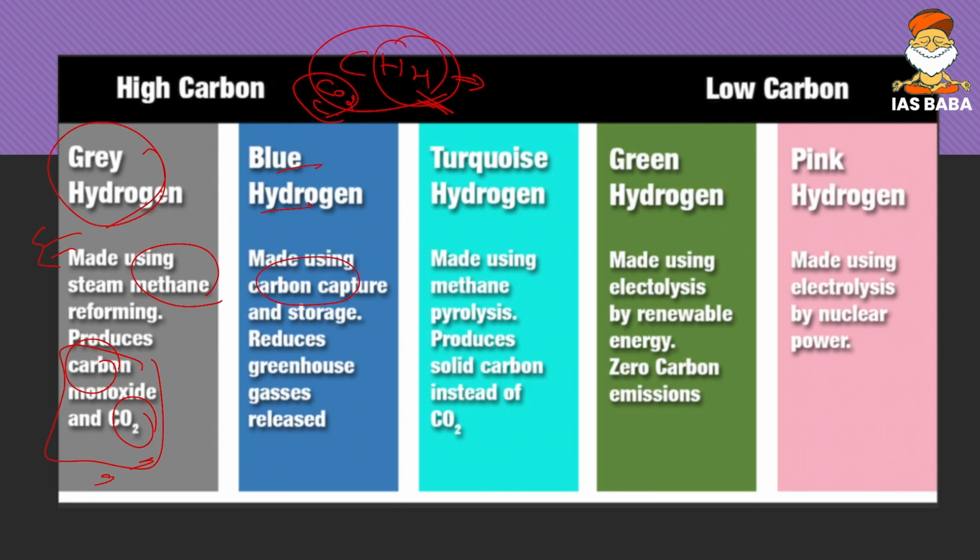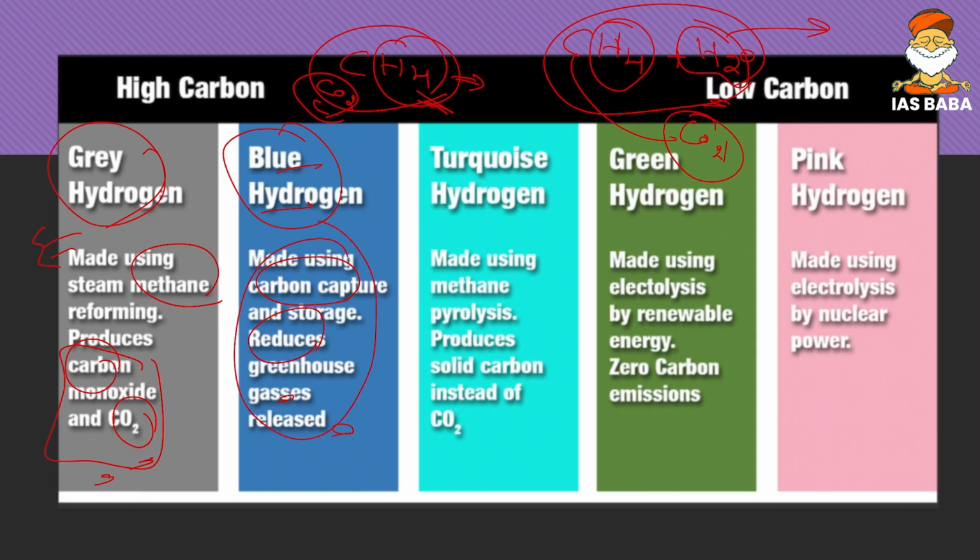Then blue hydrogen. Friends, it is made by using carbon capture, sequestration, and storage. Here your CH4 is mixed with water, and that is why the name blue hydrogen. When we mix it with water, we have four hydrogen atoms here and two hydrogen atoms here, so we can extract them. To some extent the carbon dioxide which is released can be stored. The carbon dioxide will dissolve in the excess water and be stored. It will reduce the greenhouse gas emission. Some CO2 might be released, so it need not be absolutely green, but it reduces emissions to some extent.